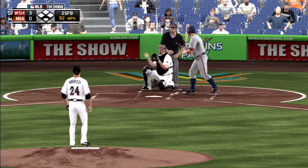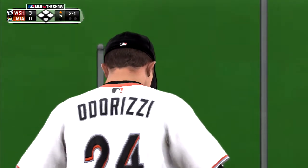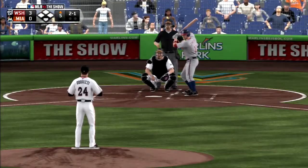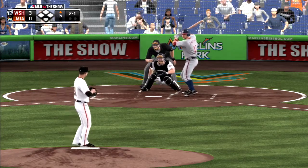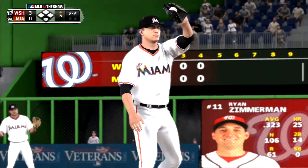A strike, and it's 2-1. Yeah, a much better pitch there than the one he threw on 2-0. Oh, not cheated on that one. It's 2-2.